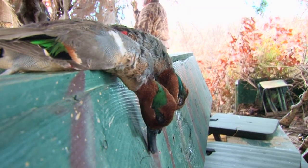We had three teal come in and we got two. When these teal come in, they come in low and they come in quick, and you gotta be ready to shoot them.